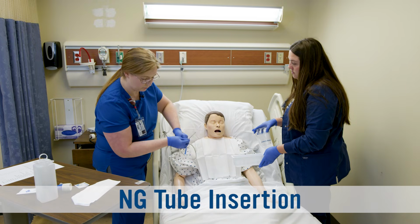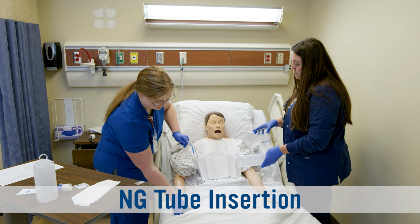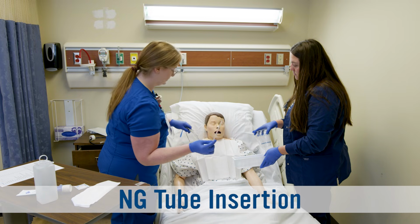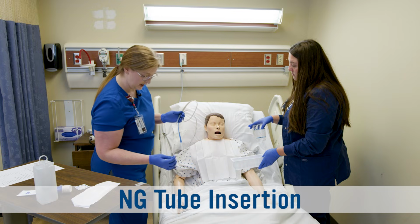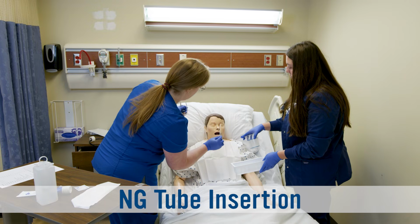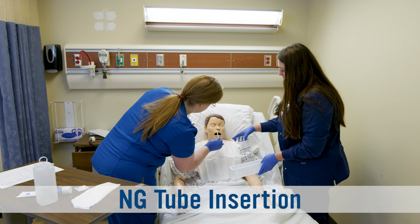I'm also going to be watching her pulse ox the entire time because we want to make sure that the tube is going down into the stomach and not into the lungs. So if her O2 stat drops, then we know that it is in the lung instead of into the stomach. All right, we're going to go ahead and start advancing, okay?